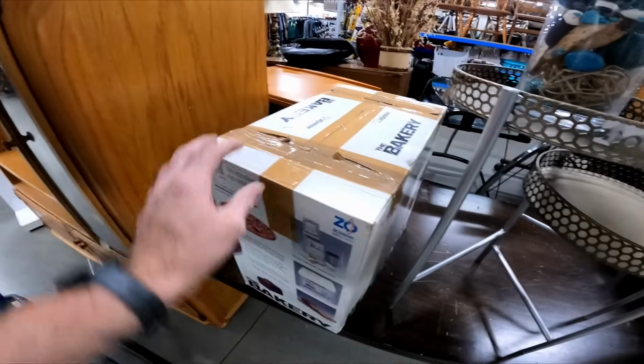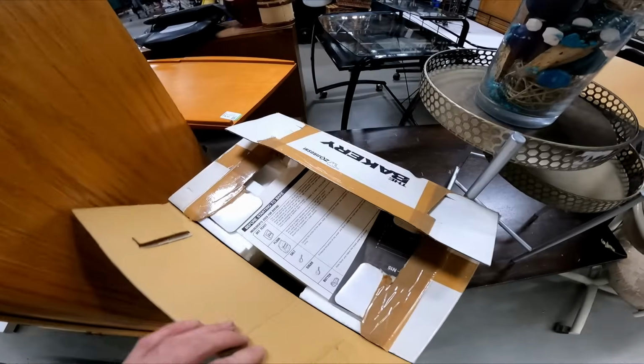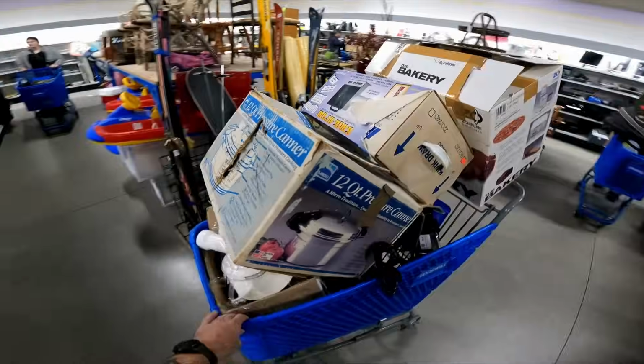Zojirushi. Let me look into this more. It is used, but only $12.99, so I'm definitely grabbing that. Okay. I was just here yesterday. Like, what a stop. We'll go over everything in the car. I'm still looking though.